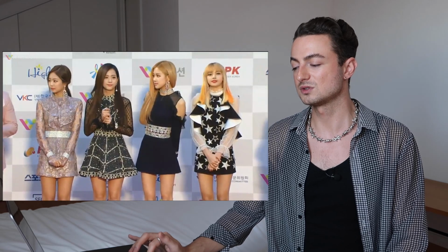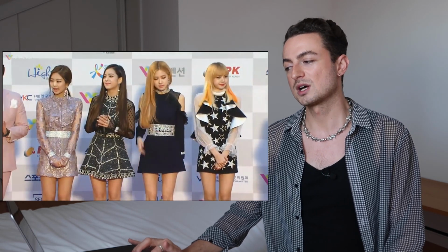We can see that on her left arm, she's got that one cuff, and it works a lot better than the double cuff on Jenny's. The only thing I don't think works on Rosé's is the choker around the neck. Where it is a crew neck and then we've got the thick belt, the choker, the big earrings, we could easily lose the choker.